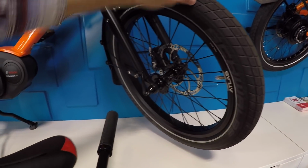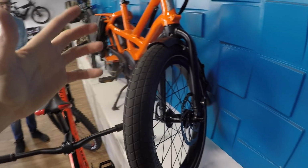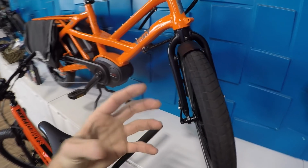So they got these custom Schwalbe Supermoto X tires, and instead of 2.125, it's like 2.4. So they're just super thick. You see that? It's really big. It's much more of that balloon look. Yeah, that's kind of neat to see.